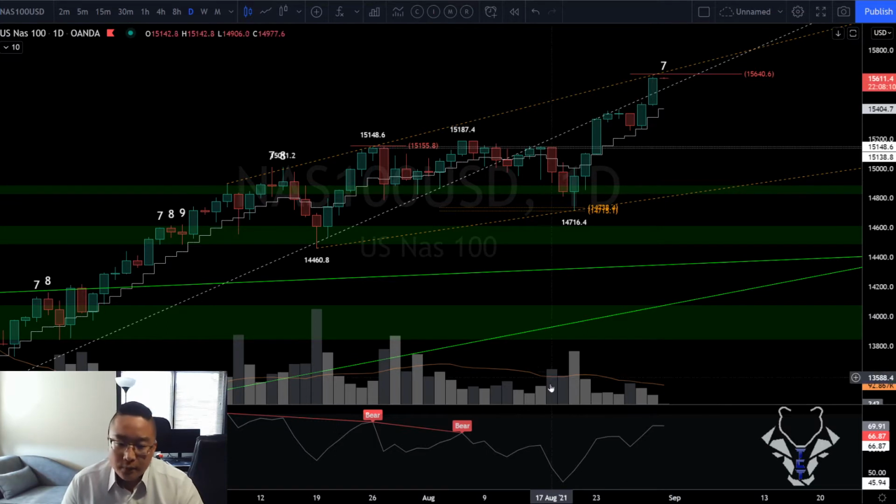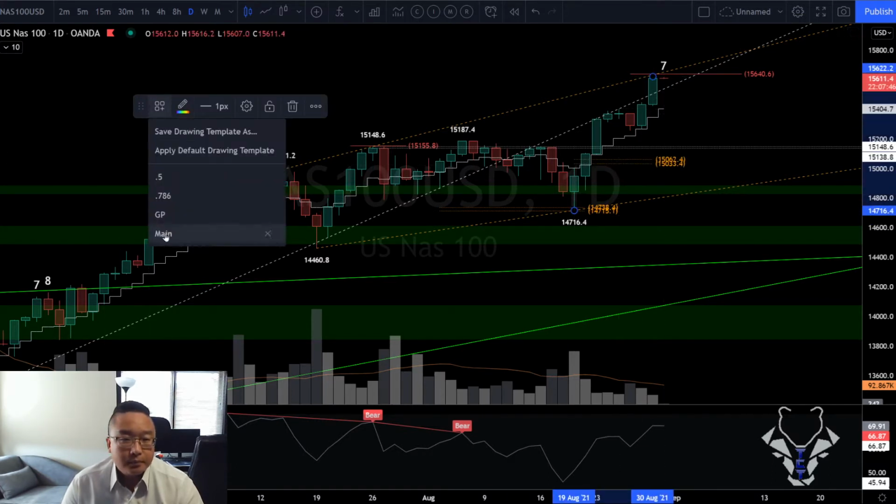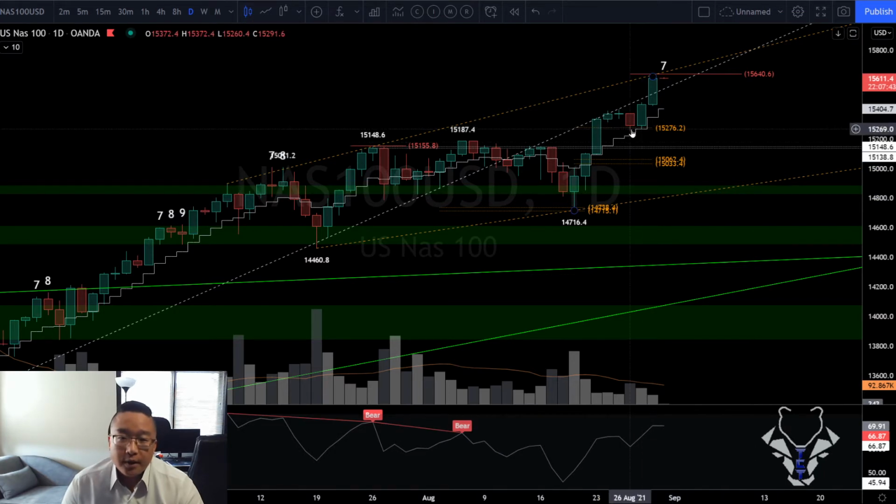So if we were to reject from here, there is no bear divergence. We'll be looking for a healthy consolidation, potentially daily higher low. So this is not exactly a daily higher low. This is a daily bull flag and a saw confirmation. We could be looking for a daily higher low. In this case, let's say that if we're looking at a daily higher low, 0.382 lines up with that bull flag low. So keep an eye out for that.